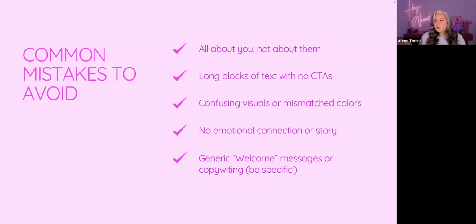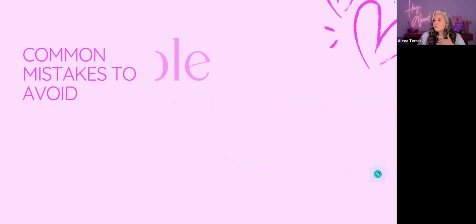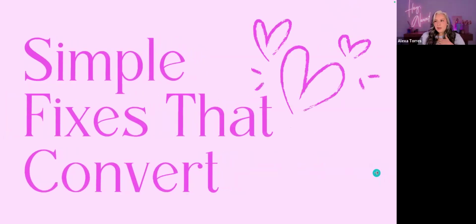Most of the time people don't make an emotional connection or tell a story, so they don't feel heard or understood. So most likely they may not want to move forward. And then the generic welcome messages or generic copywriting: be specific, speak to your audience, know who you're talking to. And then simple fixes that convert.